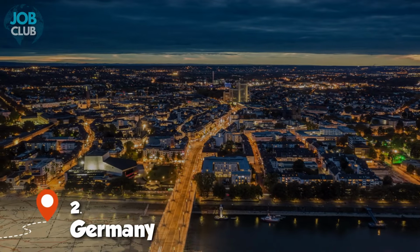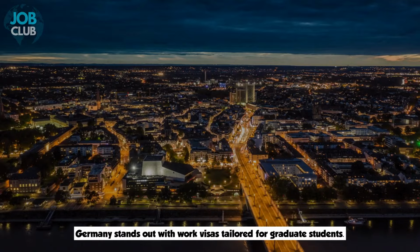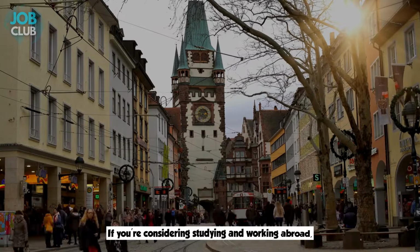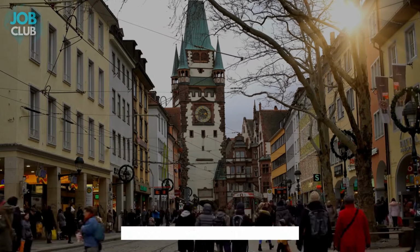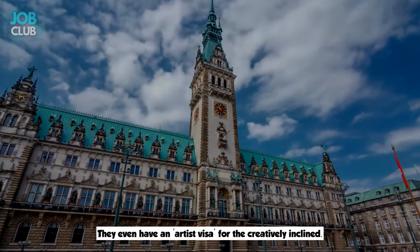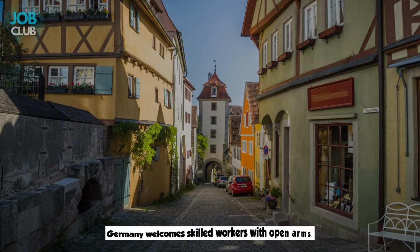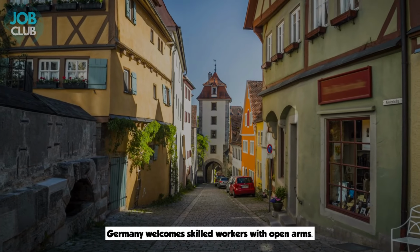2. Germany. Heading to Europe, Germany stands out with work visas tailored for graduate students. If you're considering studying and working abroad, Germany might be your perfect destination. They even have an artist visa for the creatively inclined. From technology to healthcare, Germany welcomes skilled workers with open arms.